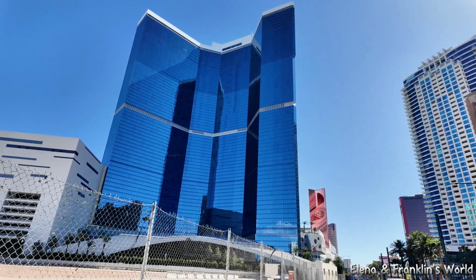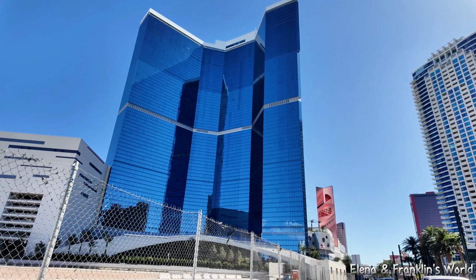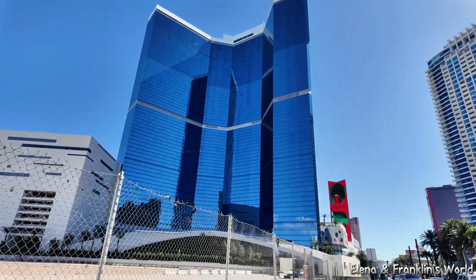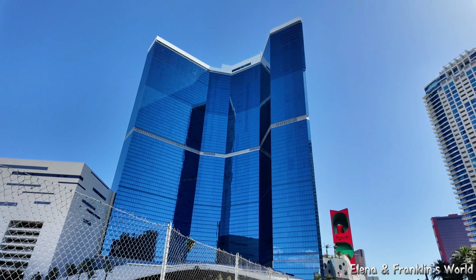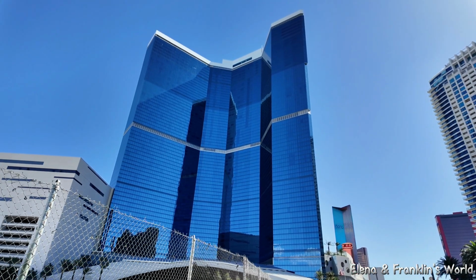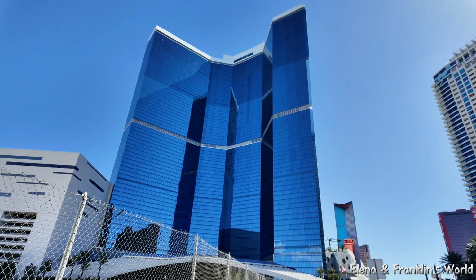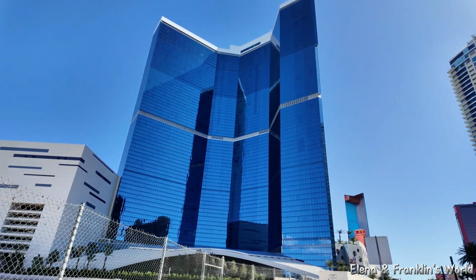One corporation bought it. They had it for a few years, started working on plans, had some money issues, and they put it up for auction. Someone else bought the hotel. They did a little work to it. They had some money issues. It went back on auction, and the original owners rebought it and started rebuilding it.